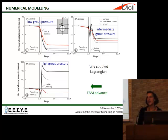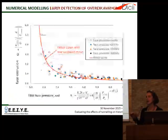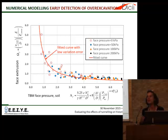But also, as a parallel activity, and here Michalis should talk about it because I'm still not sure I understand the details of this properly, this is done to develop a relationship between face extrusion and TBM face pressure and soil parameters that would tell you what is the normal functioning of the TBM. And then by looking at the rate of excavated weight, so the muck weight on the train, try and do some statistical analysis to detect early some over-excavation at the tunnel face, so that you can relate that to the possibility that you might be going towards a problem area early on, so you get a warning from the system.